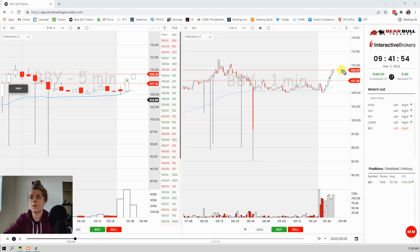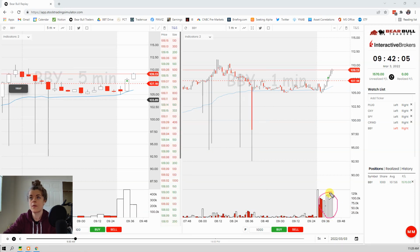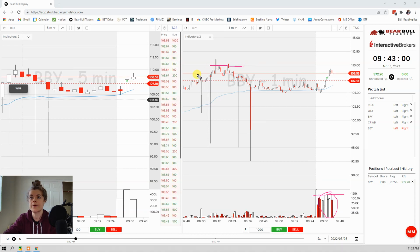So we're just watching this push, and you can see there's pretty good volume that's just kind of sustained, right? It's just sustained volume as this is pushing. So that's great to see. I'll be interested in taking a partial probably around 110. It's this area right here. Hopefully it gets there.